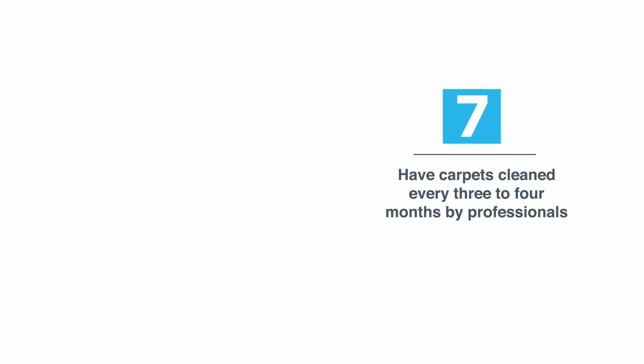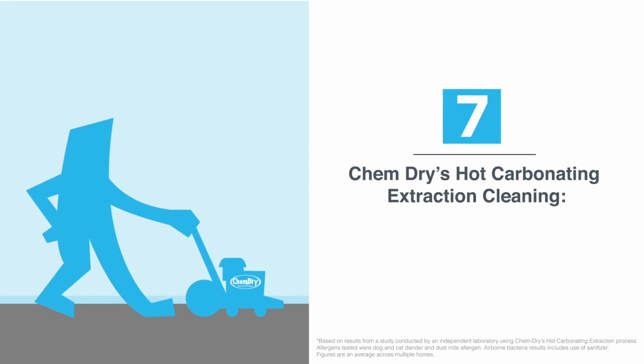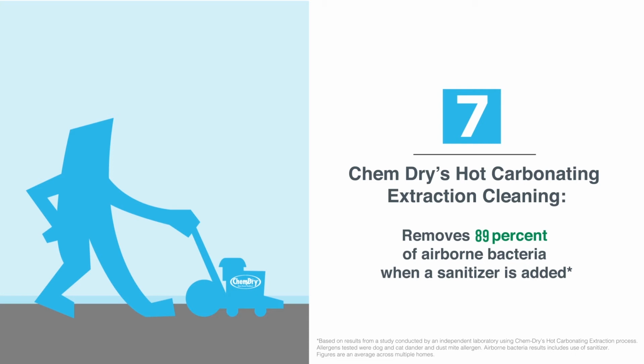Because carpets filter so much gunk out of the air, it's important to keep them cleaned every 3 to 4 months by professionals who use a natural, safe, and effective solution, like Chem-Dry. Chem-Dry's hot carbonating extraction cleaning process penetrates deep into carpet fibers and is proven to remove an average of 98% of common household allergens from carpet and upholstery, and 89% of airborne bacteria when a sanitizer is added.